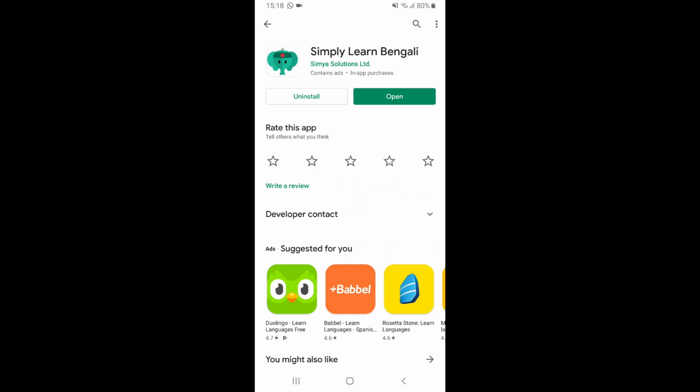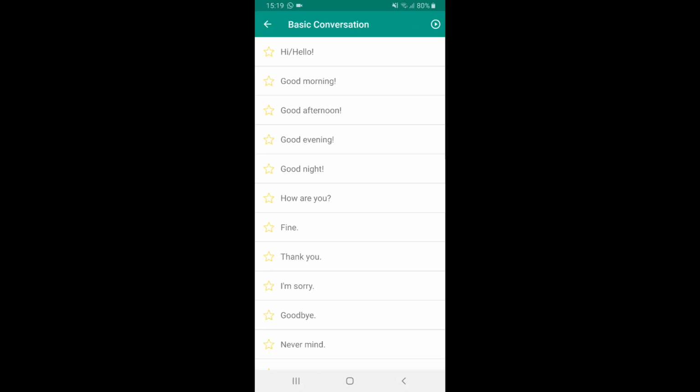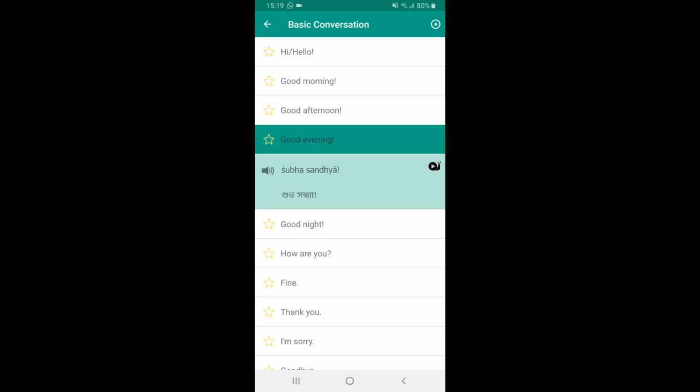So let's go into the app. And here it is. So go into basic conversation. And if I click on any one of these, I will hear the audio of someone reading it in Bengali. I'll see the transliteration, and beneath that I'll see the Bengali script. So let's click on Shubho Shantha. Shubho Shantha. And then on the right hand side there's a snail with a play button.